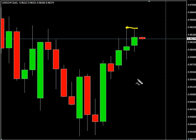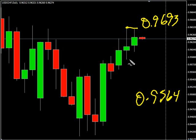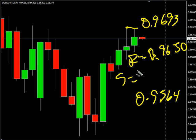Now, the US Swiss, this pair closed up for the third day in a row, did not break the previous session's high though. We are looking for it to potentially go as high as 0.9693, possibly down to 0.9564. Look for some resistance around 0.9650 and look for some support around 0.9583.